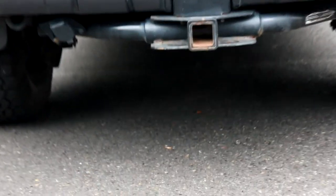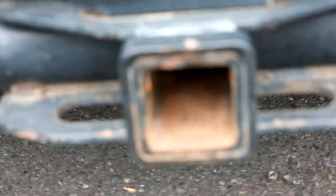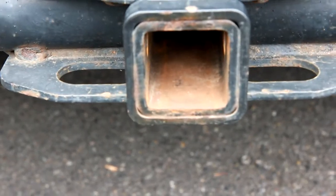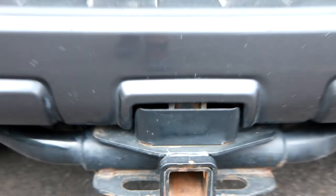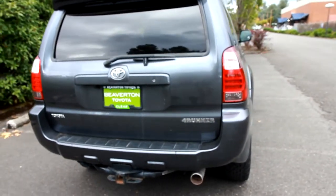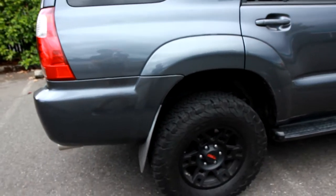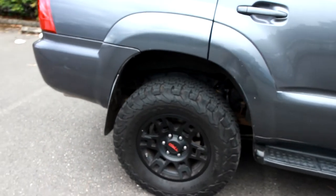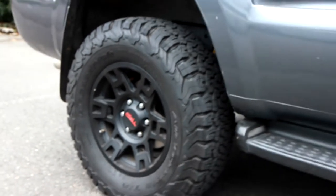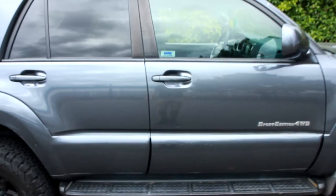Little rust on the tow hitch there, but the car was used for towing a bit, and that's something you would expect out of a V8 vehicle. What's nice is the Toyota TRD wheels are on it, as well as the BF Goodrich KO2s, and it just complements the car so nicely.